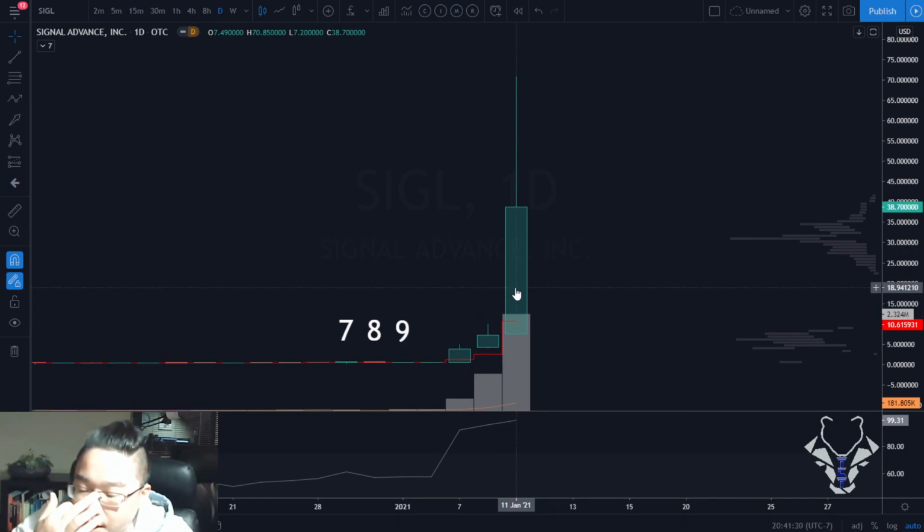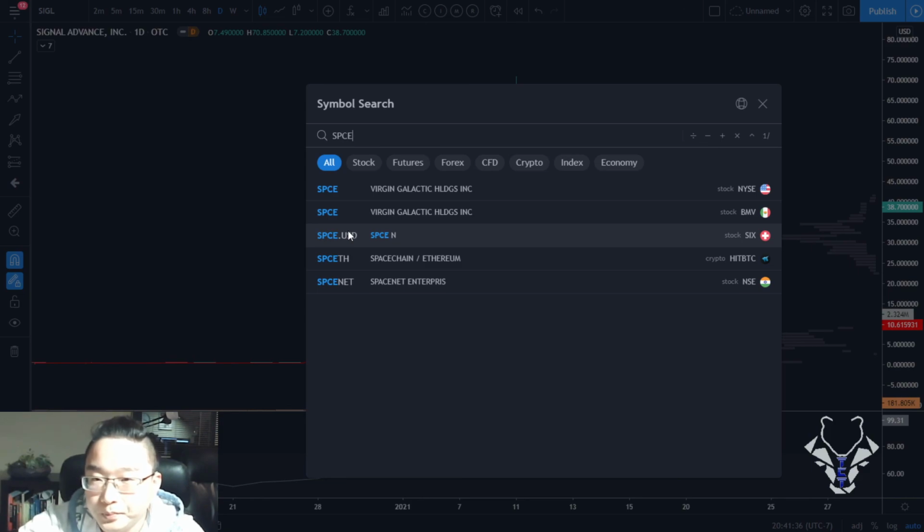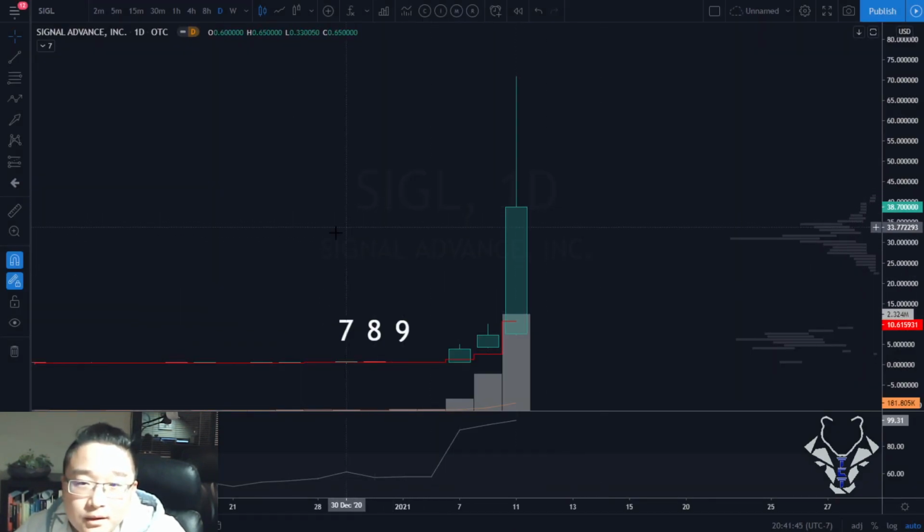Similar idea with how people see SpaceX news and they start trading space. Space is actually Virgin Galactic, guys. It's not SpaceX, okay? Know that. And Signal is not the one that Elon is talking about.